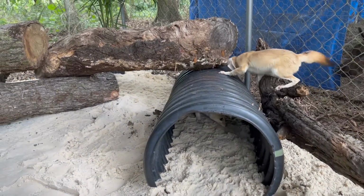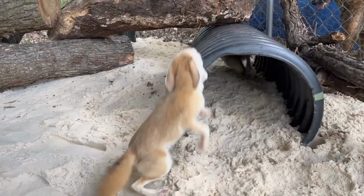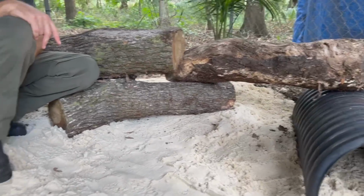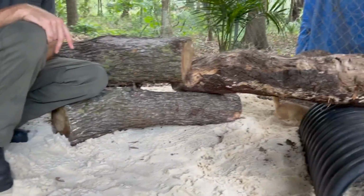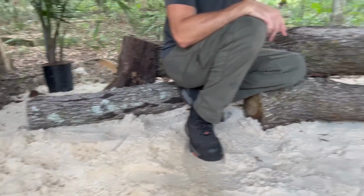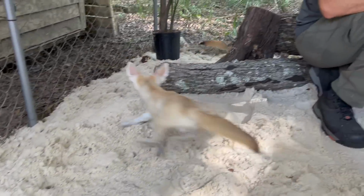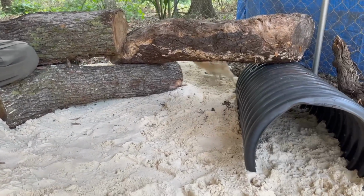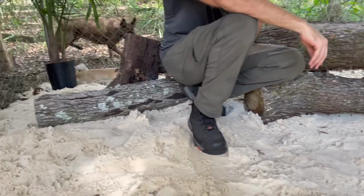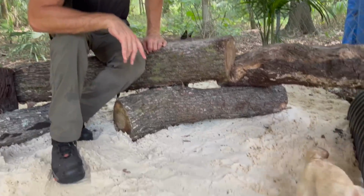I think she's excited. Super happy. Look at her. Oh my goodness. Now she's chasing him. Oh my gosh. Sweet little thing. Hi, sweet little thing. I think it's going well. What do you think? I'm really happy.